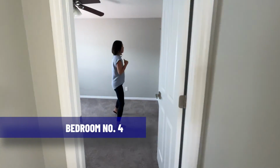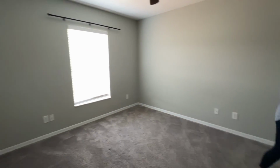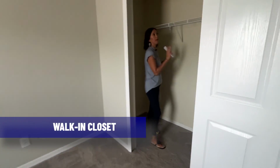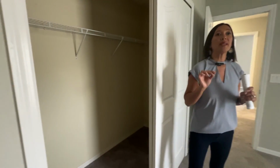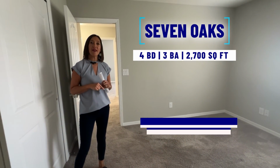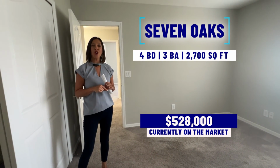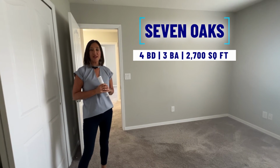And bedroom number 4. This closet actually seems like it's a little bit deeper. So the closets keep getting bigger, and I would say all the rooms are just about the same. So again, this is Seven Oaks. This is currently on the market, listed at $528,000. It is a 4-bedroom, 3-bath, just under 2,700 square feet.